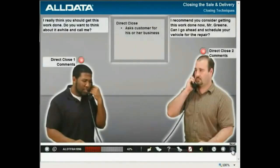Let's look at some examples of the direct close. Read the two scenarios shown here, then click on each of the direct close comments to learn more. When you have finished, click Next to continue.